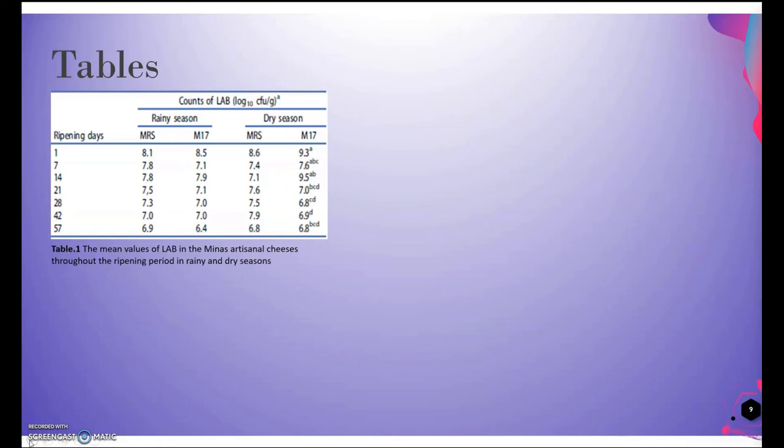So in this table you can see the rainy season and the dry season, both MRS and M17. For the dry season and the rainy season, the LAB count is similar. When you look at it, both of them showed much similar numbers, so there is not much difference in it.